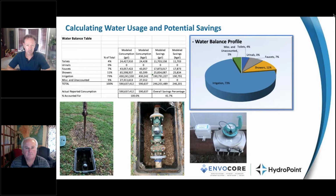But it's not just all about the irrigation. There's a lot of other water usage happening within the facility type, so you need to know where it's all going. And on this particular image that you're seeing here, this was a site that had a tremendous amount of irrigation consumption, so we had to really go through and analyze it effectively.